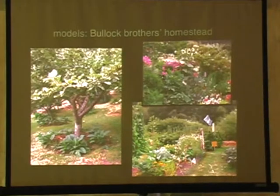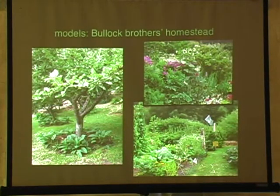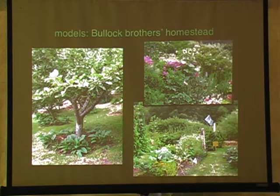A couple of modern day examples: my friends the Bullock brothers, who live in Washington State on Orcas Island in the San Juans, have a 5-acre food forest that can feed 50 people for weeks on end. Incredible fruit trees, nut trees, everything growing in it. Unbelievable place that you can just graze in, 50 people for weeks on end.